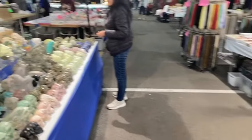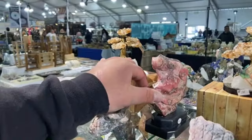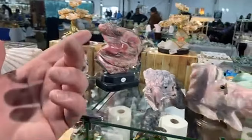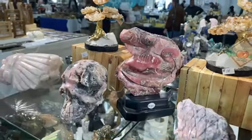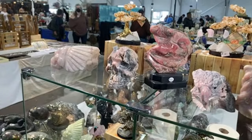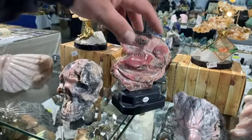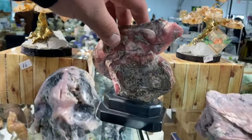Cinnabar. Look at that rhodochrosite iguana there. Oh, yeah. Really good price. Only $150. You could probably put that in a retail shop for like $600, $700. I wonder, you know that Peru has really good rhodochrosite too. Everybody talks about the Argentina material. Nice gecko. Not gecko, it's an iguana. Very nicely done.